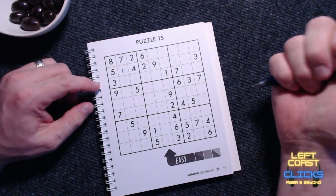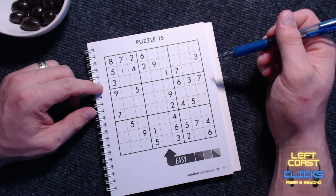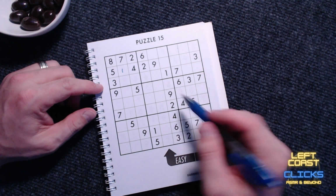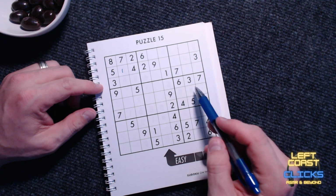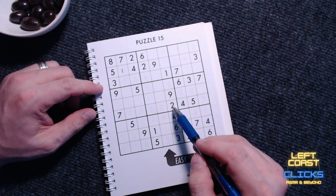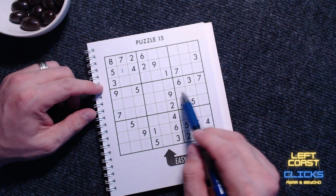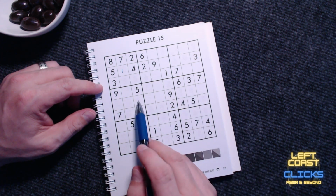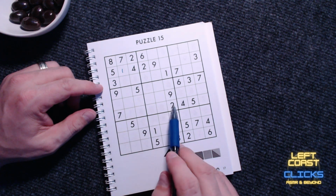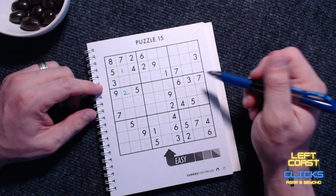Let's see. Okay. And like always, I just sort of bounce around to wherever my brain takes me and figure it out. Okay, just looking at the 2s. This square needs a 2. It can't be there because the 2's there. So that means the 2 has to be in one of these 3. So if the 2 is there, then it can't be here. And it can't be here because that's a 2. So that's a 2. That one's a little bit more complicated. Hopefully you followed my logic on that.